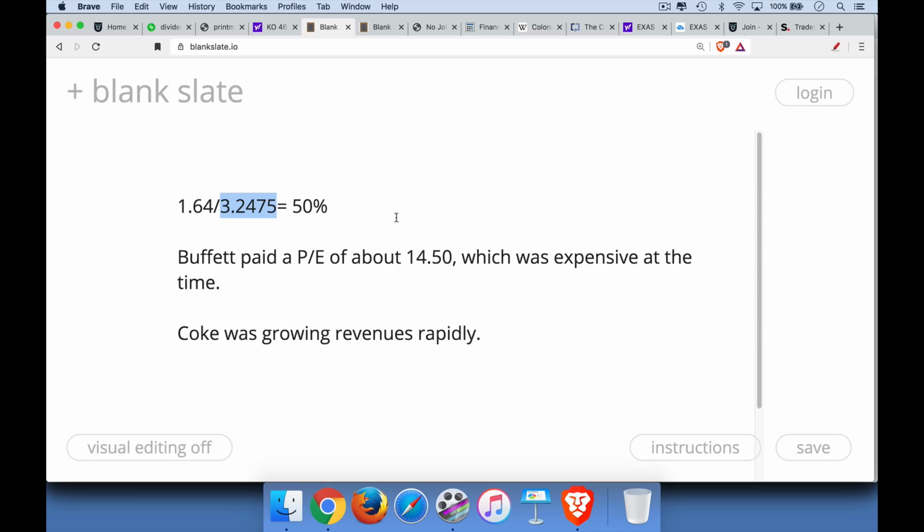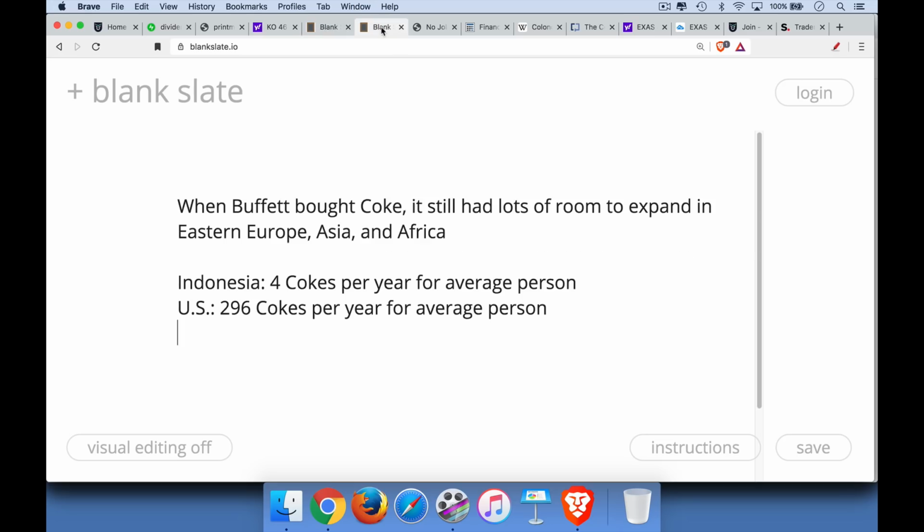But Coke was a growth company back then. It was still growing its revenues very rapidly. And what Buffett realized is that Coke, even though it was very popular in North America and Europe, still had a lot of room to expand in Eastern Europe. The Soviet Union was going to open up in a couple of years. Asia, Africa. I have mixed feelings about this, of course, because spreading Coke has really spread a lot of health problems as well. But back when Buffett bought Coke, in Indonesia the average person was just drinking 4 Cokes a year.